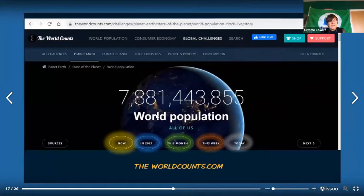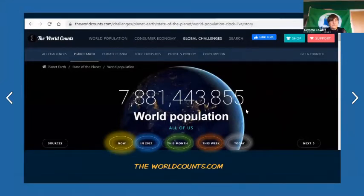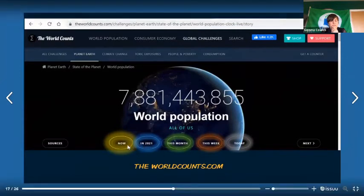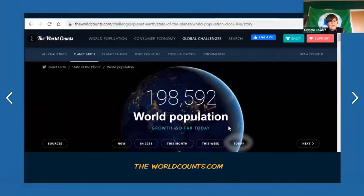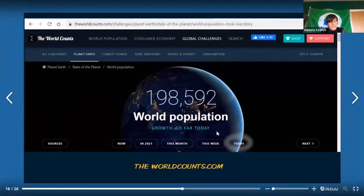So at any point in time, and I captured this yesterday, this was our population on the world. And it's fantastic for children to see something at a point of time instead of having to look at a multitude of websites. So they can click in and see what it is now, what it's been in 2021, what it is this month, this week and today. And I clicked on, this was yesterday, I've been planning this today, and it showed that we had 198,592 growth so far yesterday in the world's population.